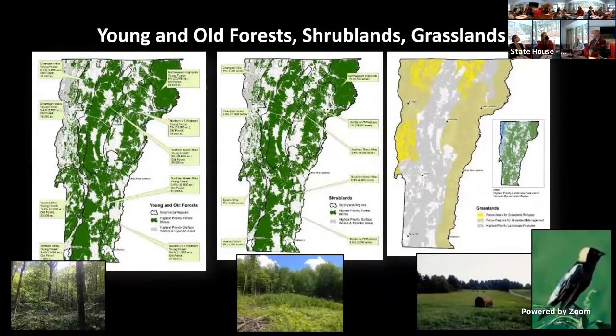There are also some features that we don't have mapped directly, but they are targets that we need to fully represent ecological conditions. One of those is young forests, which right now we are short on as our forests mature. So we need more young forests. We have ranges of 3 to 5%, something like that, by biophysical region. Those are important for many species of birds, for browse, for some pollinators.